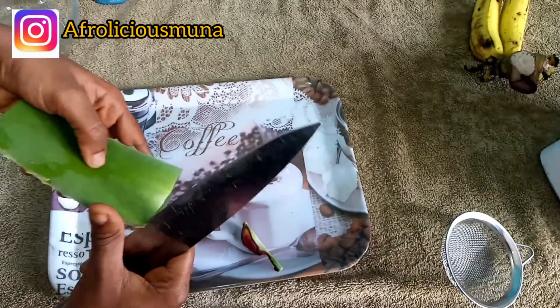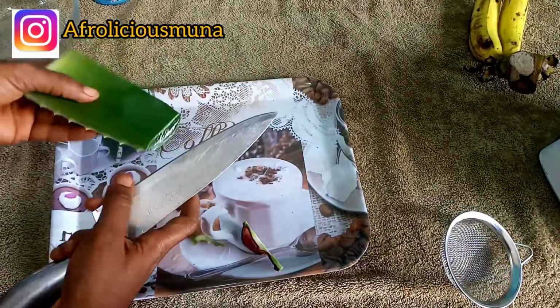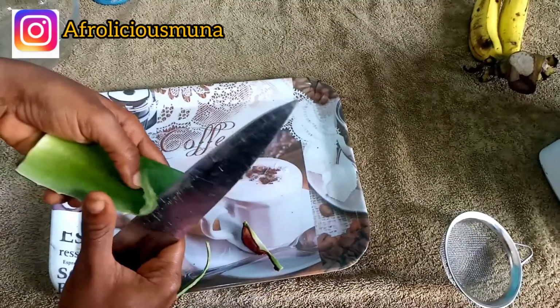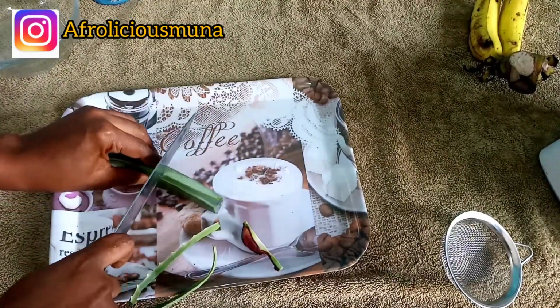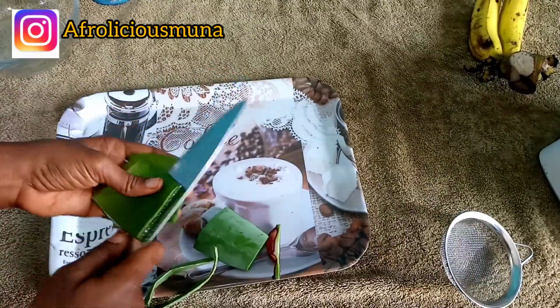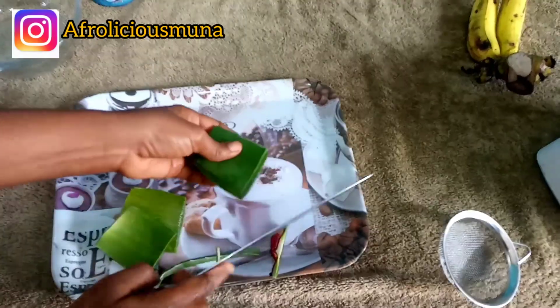This aloe vera avocado deep conditioning treatment is a must try. Ever since I've been using this deep conditioning treatment mask, my strands have been healthier. My scalp has been healthy as well. It will definitely leave your hair very soft and shiny and moisturized at the same time.